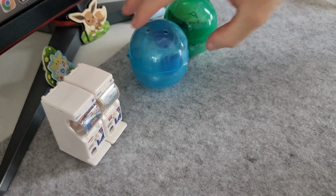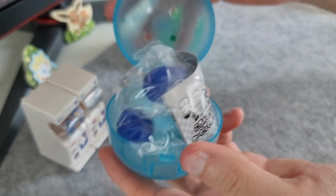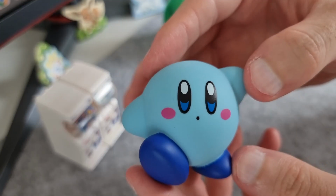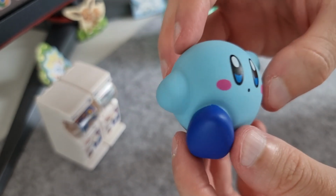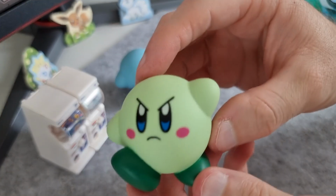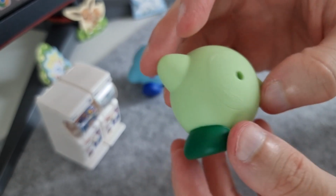Now the next ones that we got at the Landmark Tower were the Kirby ones. And as I mentioned before, these ones were 300 yen each. Now this blue Kirby was very cute. To me, these Kirby actually feel like a rubber duck like you would have in a bathtub as a kid. And the green one had a much angrier face, but it was still cute because, well, Kirby.